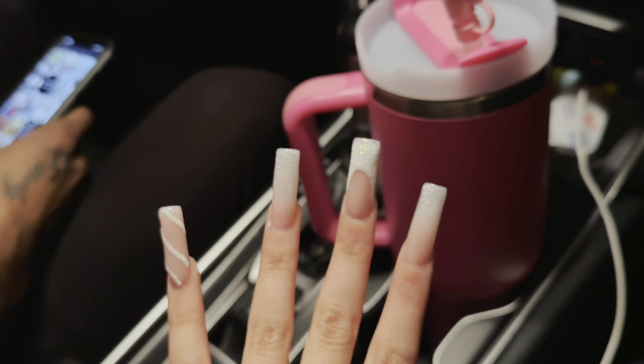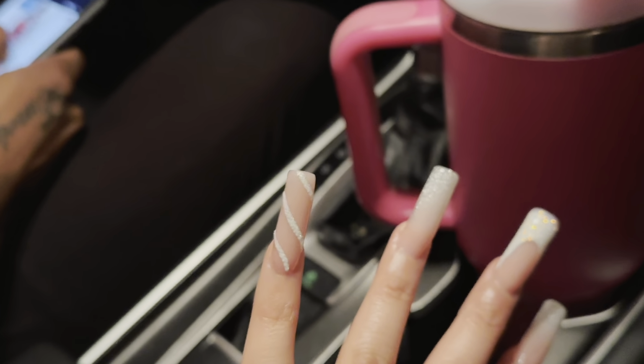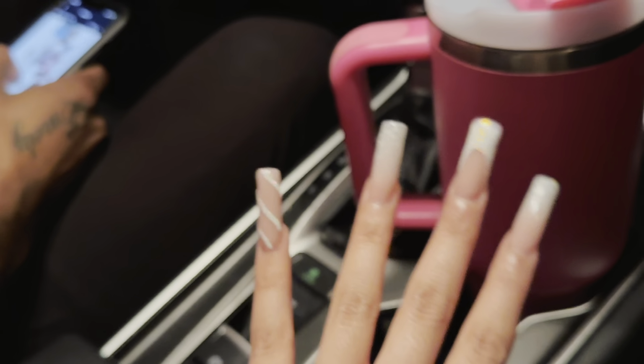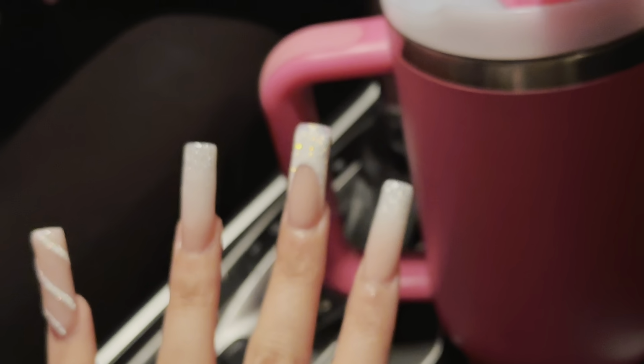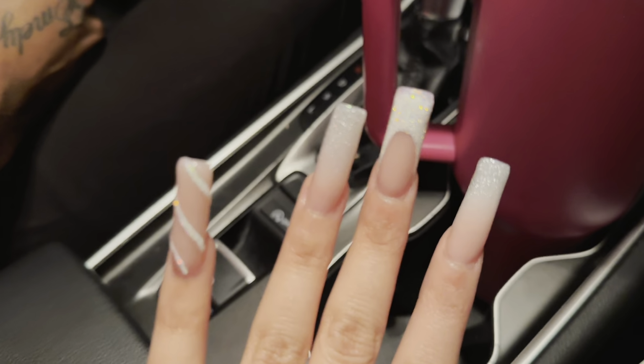Y'all, she ate these up. Yeah, y'all. It literally looks like snow. Like, my middle finger looks like snow. This is supposed to be like a candy cane, the pinky, with glitter and the ombre going on. I'm trying to let it focus, y'all. But y'all, one thing about my nail tech, she do not play.